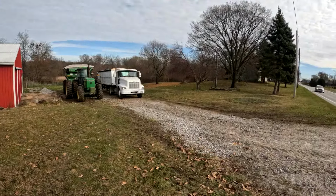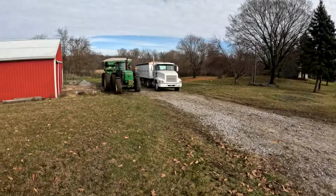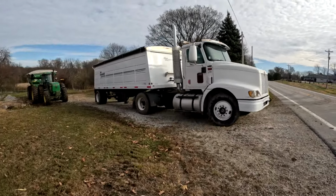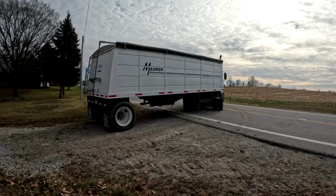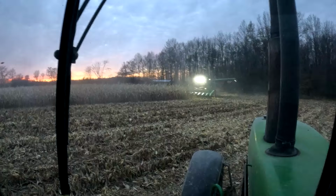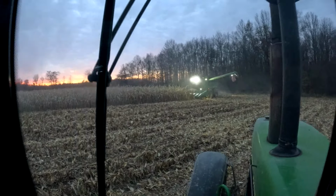Kind of a dangerous hill. You can't really see because the trees are that way, so helping Dad get out of here. On the home stretch of this field, I got about 2 rounds left, I think.